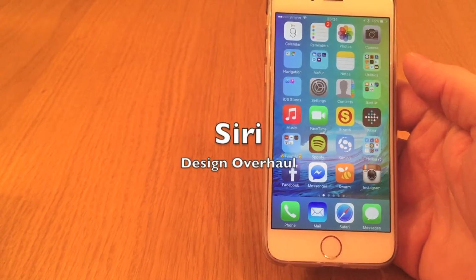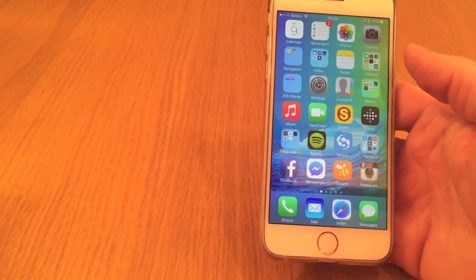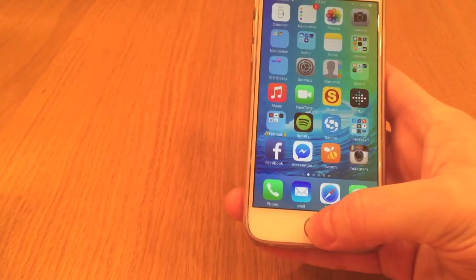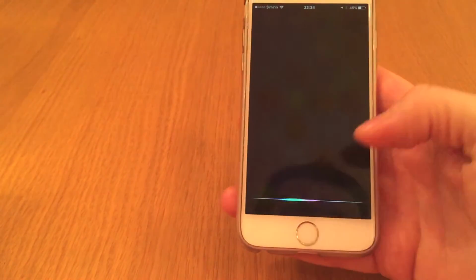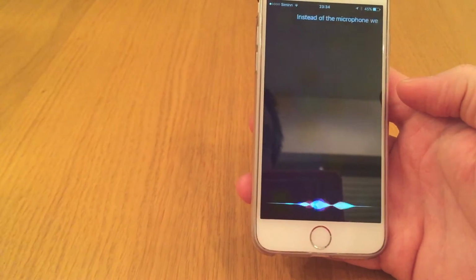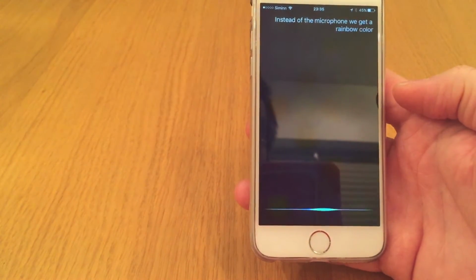Siri got an overhaul. It got a new design. It has a similar design as for the Apple Watch. So when activating Siri, instead of the microphone, we get a rainbow color line at the bottom.